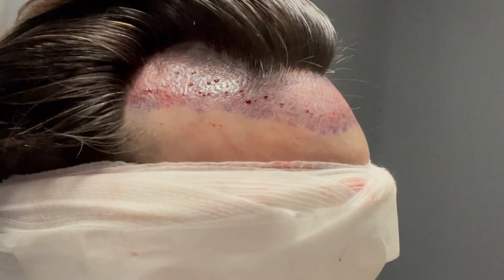You check yourself out in the mirror, and you've got this bloody head. It's not like gushing blood. It's just little pokes, so there's just a little bit of blood. But they come back and they start transplanting in the holes that the doctor made.